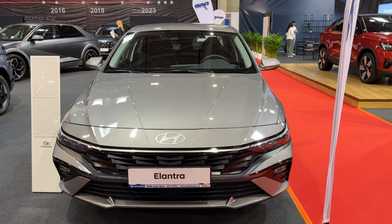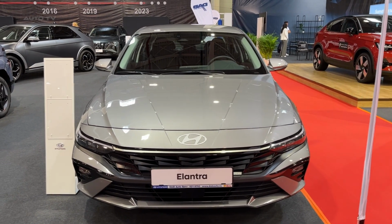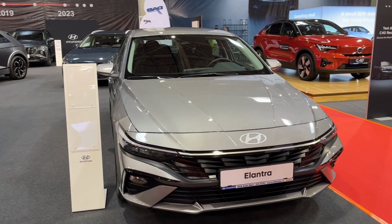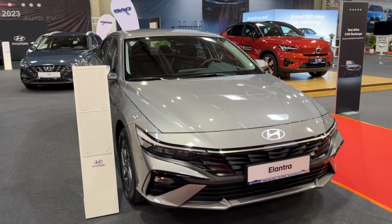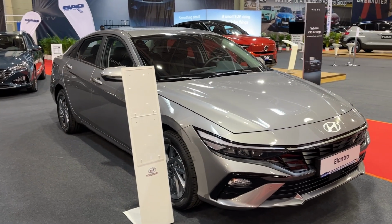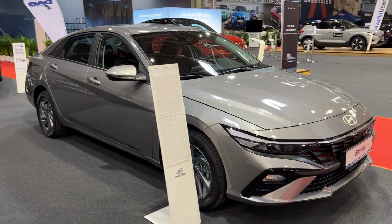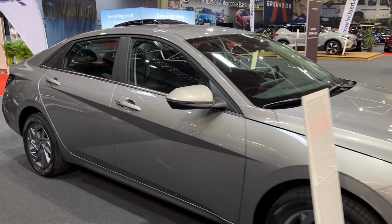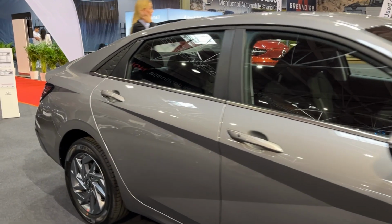The 2024 Hyundai Elantra is set to make a splash with a comprehensive refresh that significantly upgrades both its design and technology. Scheduled to go on sale this fall, the new Elantra features a redesigned front end that Hyundai describes as having shark nose styling. This includes a sharper front fascia and thinner LED running lights, giving the car a more aggressive look.